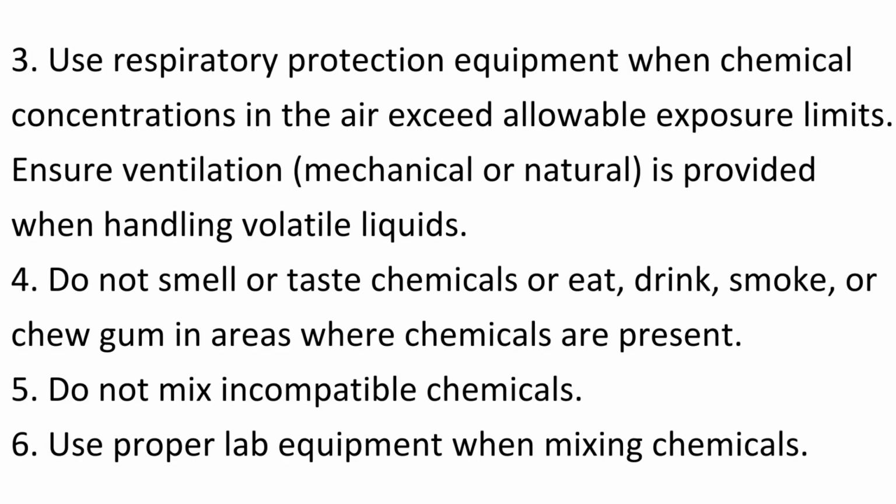SDS. 3. Use respiratory protection equipment when chemical concentrations in the air exceed allowable exposure limits. Ensure ventilation, mechanical or natural, is provided when handling volatile liquids. 4. Do not smell or taste chemicals or eat, drink, smoke, or chew gum in areas where chemicals are present.